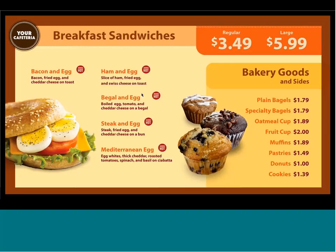Rather than having to swap out a paper menu every time at the front register, you can have a dynamic screen that keeps everyone informed about what you offer and how much it costs and all that good stuff. So just another piece to consider.